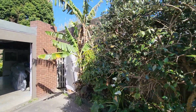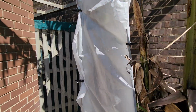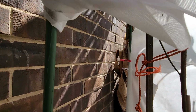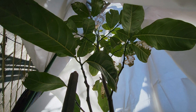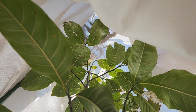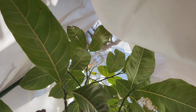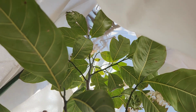Let's check out the jackfruit. I forgot the jackfruit. Oh, so much to show. Everything is done spontaneously. I don't have a script. Every video I make is unscripted. Okay, let's have a look at the jackfruit. Still holding okay. A few leaves have been eaten by some bug.